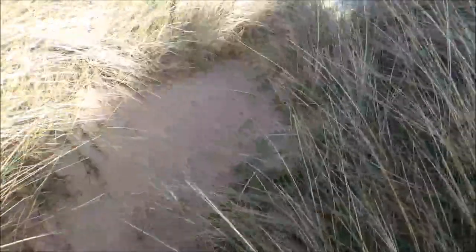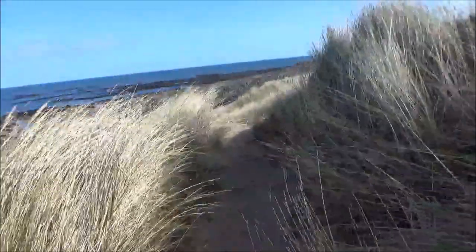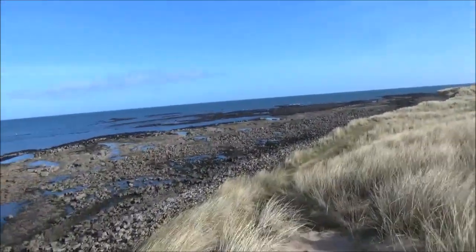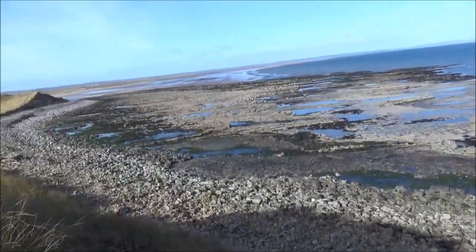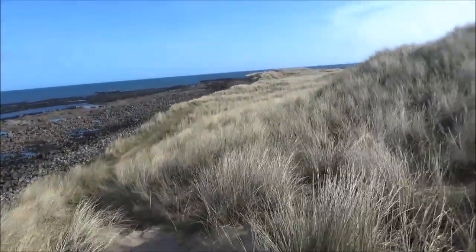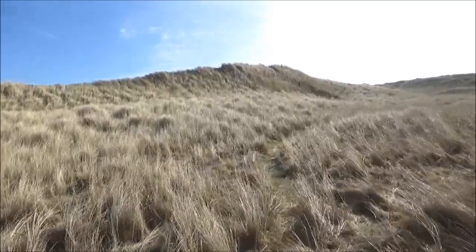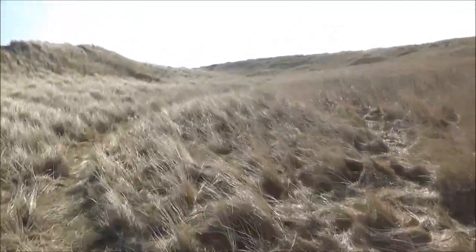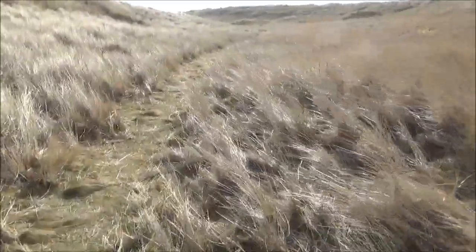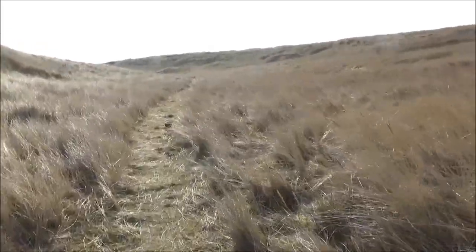Oh, this is a well-worn path through the dunes. So it's really chilly when you're in the wind, but when you get into the shelter, it's red hot again. It's quite amazing, considering how popular this place is as a tourist destination for the castle and the priory.